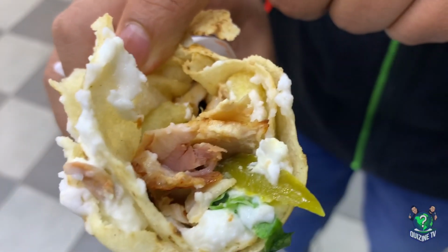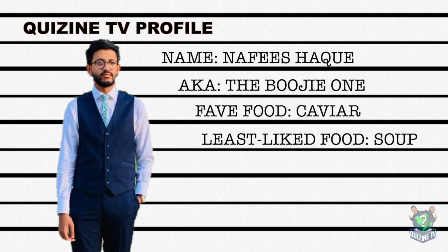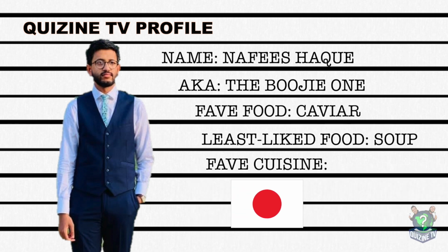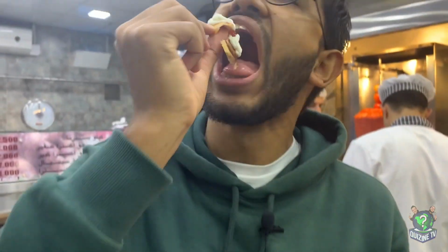Next up was the chicken shawarma. Joining me to taste this dish was none other than the great Nafis Haq, also known in the family as the bougie one, due to his sophisticated palate and lavish lifestyle. So I got another chicken one with the garlic love heart. By virtue of being in the 1%, Nafis was smothered with the royal treatment everywhere he went.